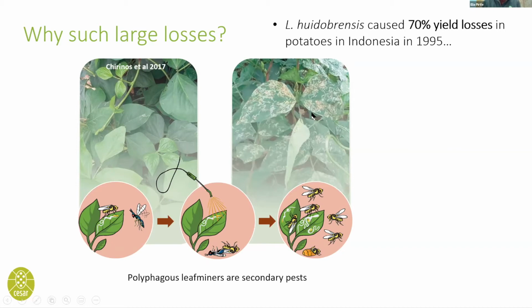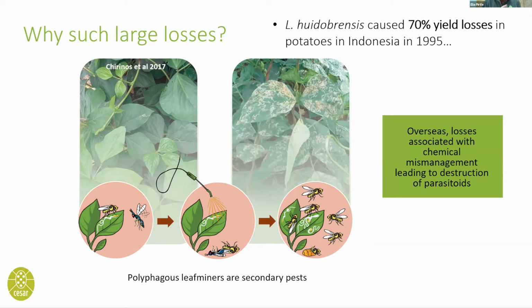And for this reason, they are a really classic example of a secondary pest, one that's only a pest once the situation is changed and they're no longer naturally controlled. And this is the scenario that's been ubiquitously associated with high losses overseas. And this really is the most important thing for Australia right now, because this is what we want to avoid.